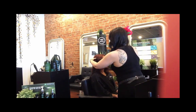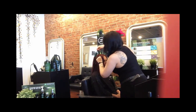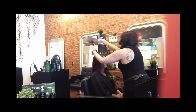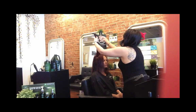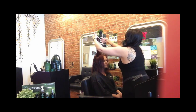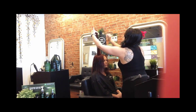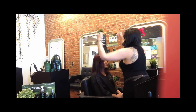We're going to continue this in a spoke-like motion, taking those sections, combing them straight up so that they are straight up off the top of the head. We are going to comb once again, still working on our body positioning, making sure that we find that angle using our guide from the previous cut section and cutting from short to long.